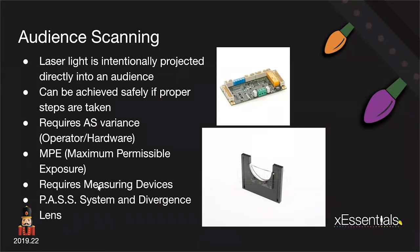So there's going to be measurements that are required that you don't exceed what's called the MPE, and that's the maximum permissible exposure. As far as devices that have to be used, this little circuit board right here is called the PASS system. It's built into the laser. What it does is it regulates the scanning systems. It won't allow you to have, say, a static beam pointed directly into the audience for very long. It will shut down. It does a lot of stuff, but anybody who does audience scanning in the U.S. pretty much is going to be using a PASS system built into the laser.